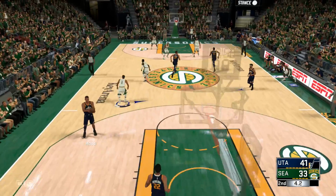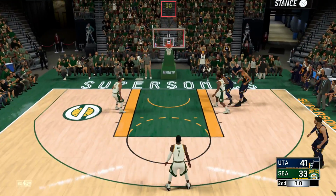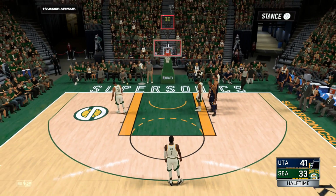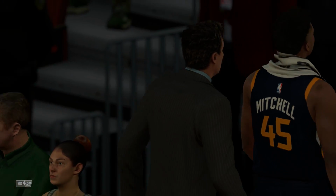Payton's got 11. And guys, they continue to put a lot of pressure on the interior defenders with their work down low. And so it's Utah in the driver's seat, up 8 points at the end of the quarter. Defensively, they have gotten after it, contesting every shot going up. And we'll be right back after this.